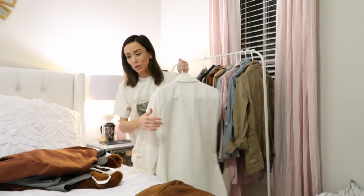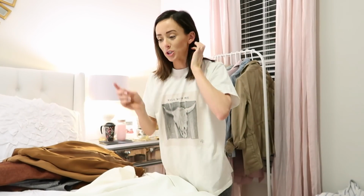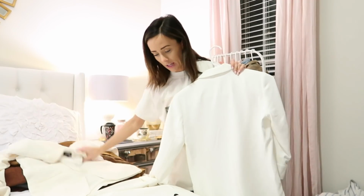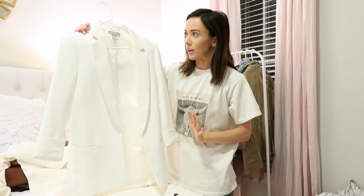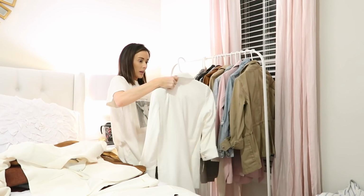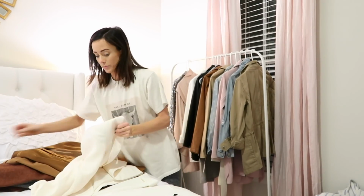Okay, so actually I went through these white blazers the other day because I was gonna wear one out wherever I was going. I don't remember. Oh, I was going to shoot. Yeah, okay. Anyway, I went through these and I was like, out of the three, I love this one from H&M. It's actually not available, but I found a similar one that is. So I'll link that down below. They just do such a good job with blazers, at least for me. So I'm keeping this one, and I'm going to sell these other two.